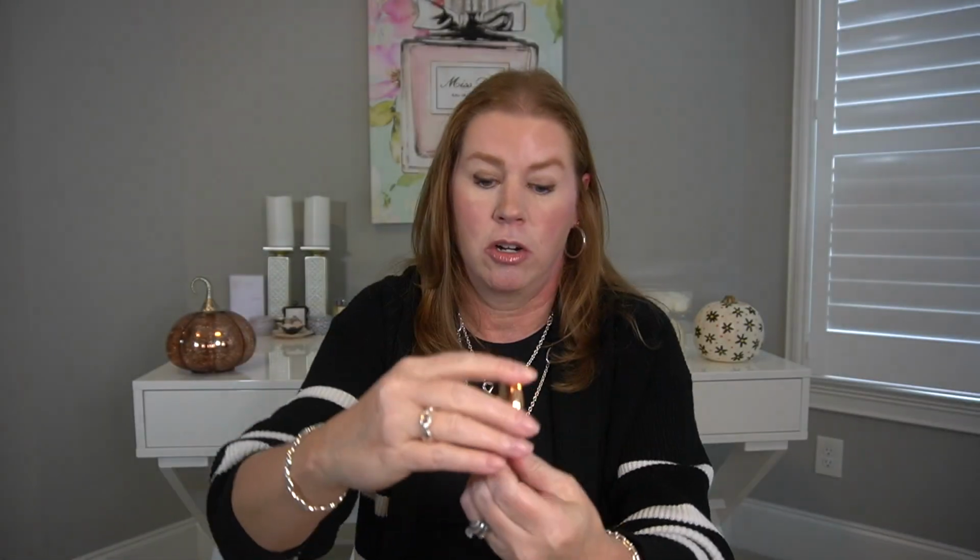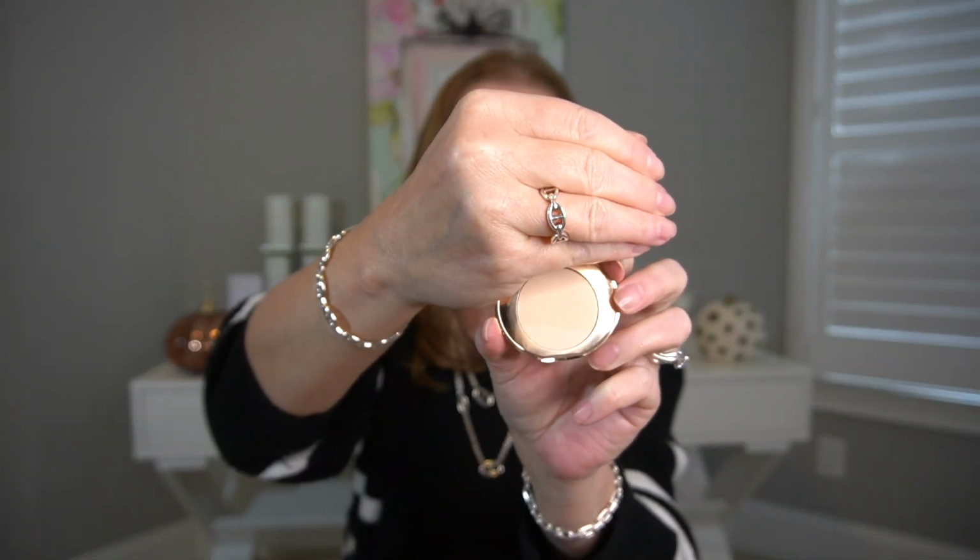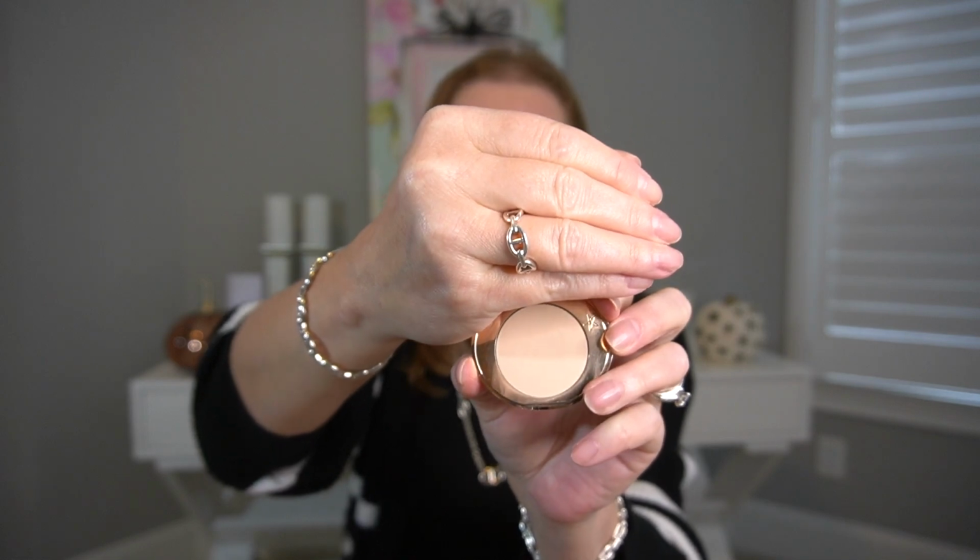I picked this up in Boston. It is the Charlotte Tilbury airbrush setting powder. It did not come with any kind of little powder puffs, but I have some little ones that I picked up from Amazon, and this is just great for travel because I usually use a giant Chanel loose powder, which is too big to bring with you. So this is really good for traveling or for your handbag, whatever it may be.